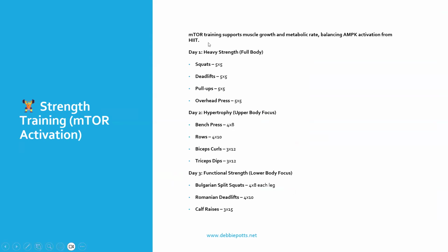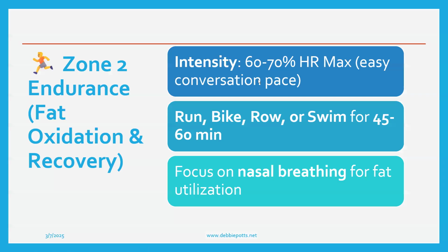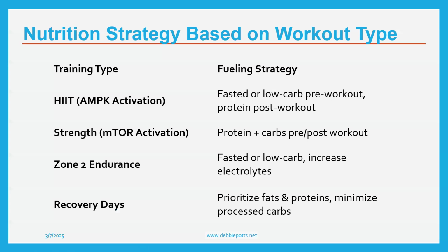If you need more mTOR, here's some ideas. mTOR training, strength training, 5x5, deadlifts, pull-ups. Maybe your upper body focus, doing bench, rows, triceps. Functional strength, maybe you're doing more lunges, step-ups, deadlifts, all that. Single legs, I do. Zone 2, remember, is not a percentage of your VO2. We're doing peak fat max.